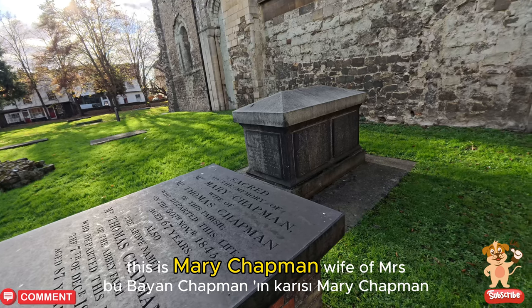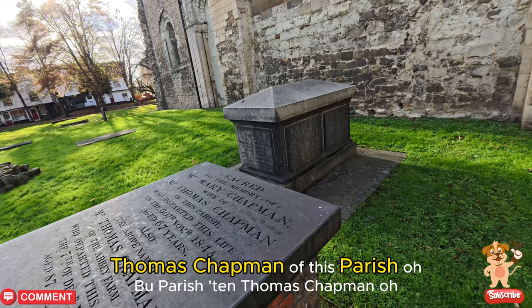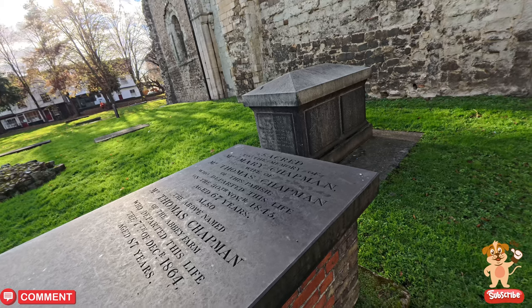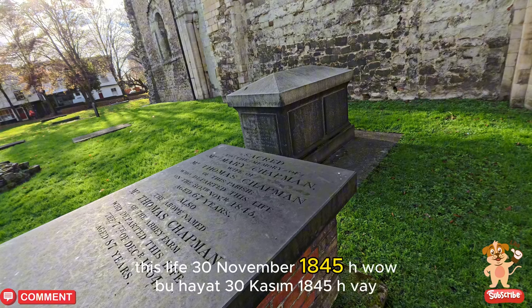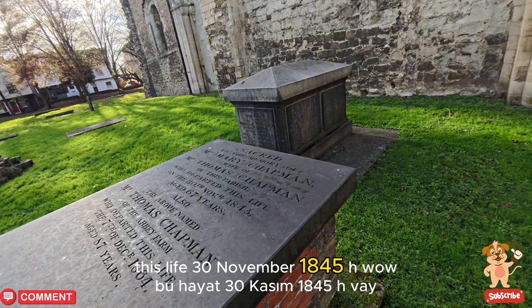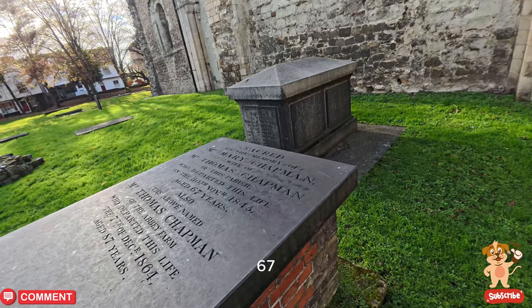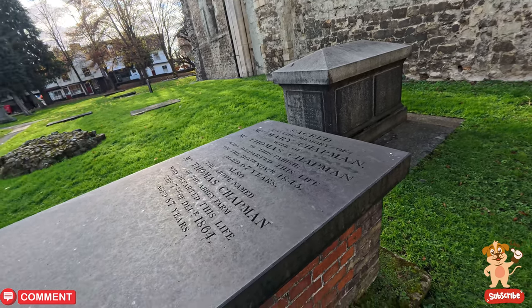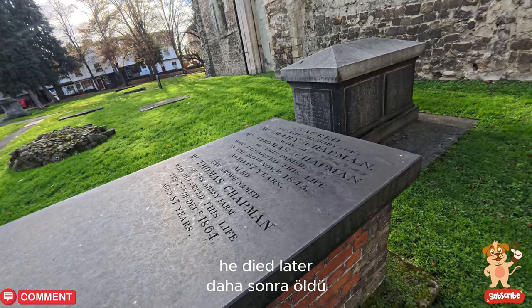Mrs. Mary Chapman, wife of Mr. Thomas Chapman of this parish. Oh. Who left this life at 30 November 1845, age 67. Oh, he died later.